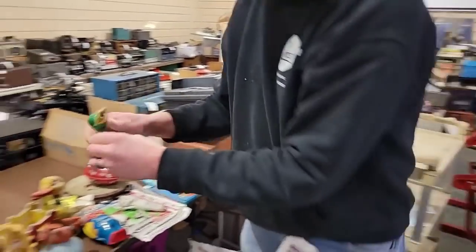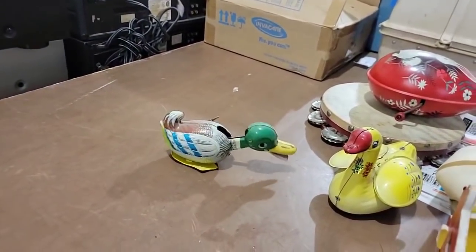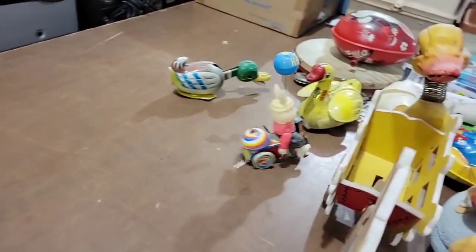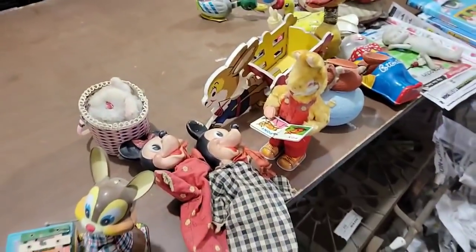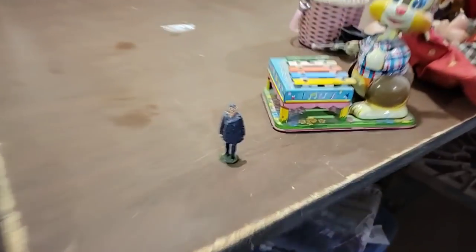Because that's pretty ugly. Man, look at these. Happy Easter! You can't have Mickey Mouse or Minnie Mouse without Mickey. Now we got both hand puppets, so those are the set. We got the little ducks. Little lead soldier, I guess, or looks like a sailor.